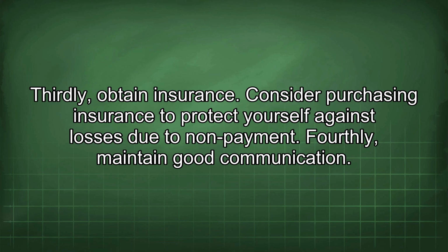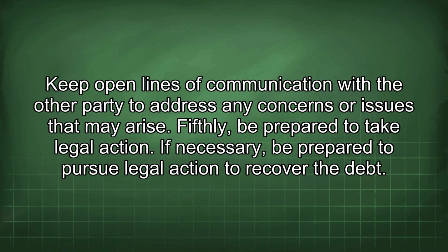Fourthly, maintain good communication. Keep open lines of communication with the other party to address any concerns or issues that may arise. Fifthly, be prepared to take legal action. If necessary, be prepared to pursue legal action to recover the debt.